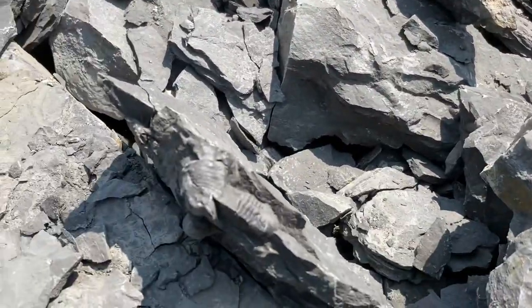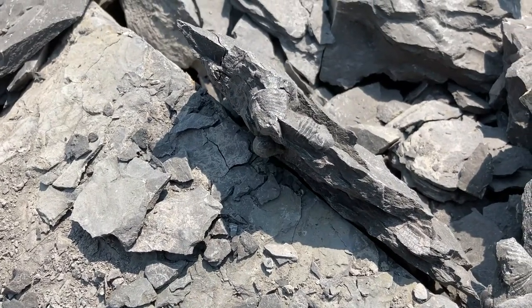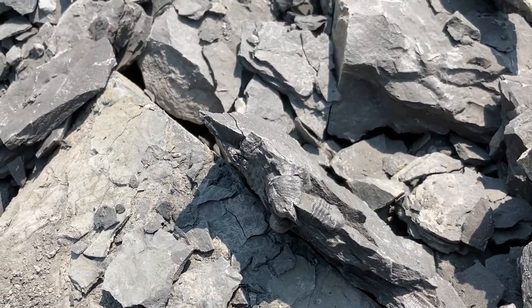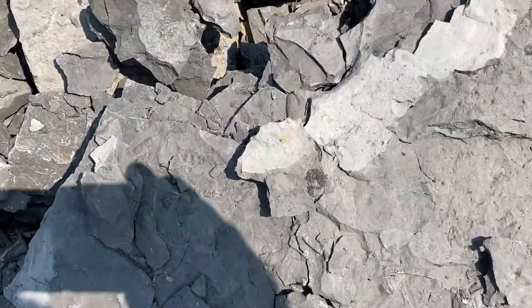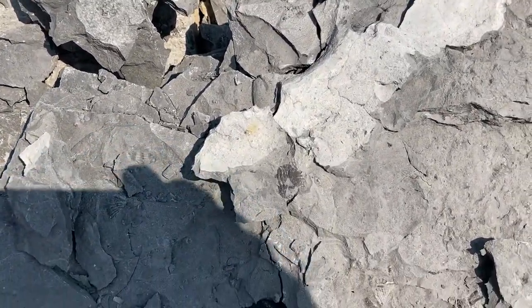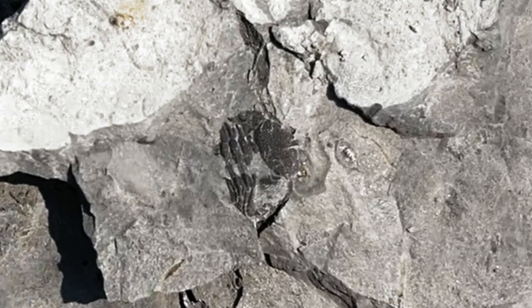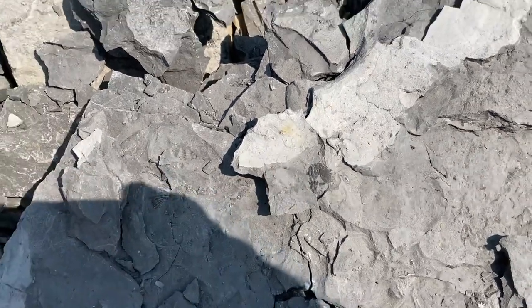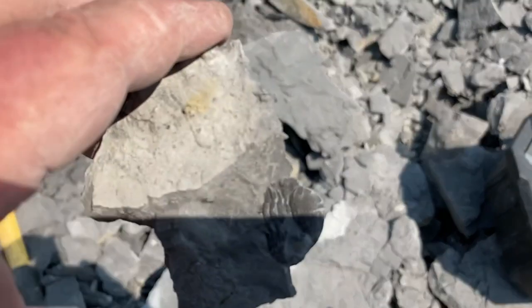Okay, so I just tapped that little rock and got another little trilobite. Can you see it? Right next to the coral. I think the trilobites and the corals are friends. Okay, I've got one now. Trilobite, can you see it? Right there.